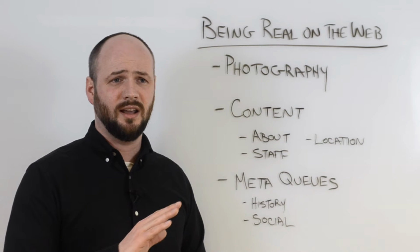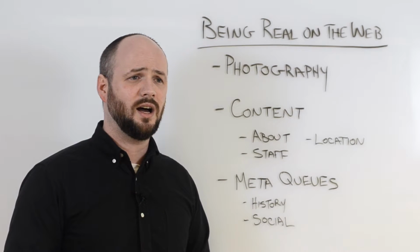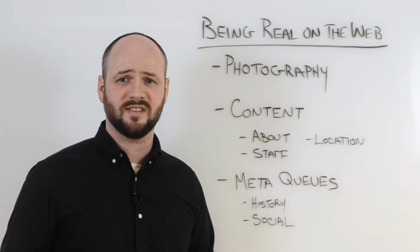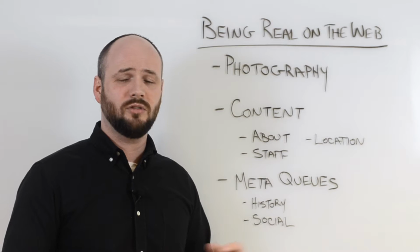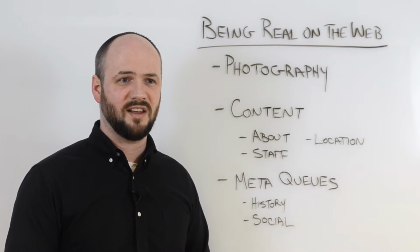Location, again, if you have an office, get some shots of your office. We've done photo shoots for people with what you'd think would be the boringest offices ever, and just to have some photos that look real, you can clean your office up in a day. You really can. And you can do some very basic things that make it look cool.